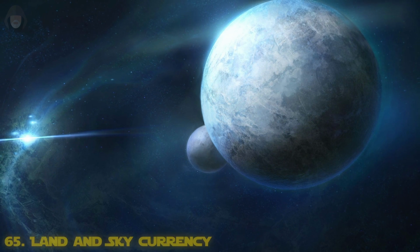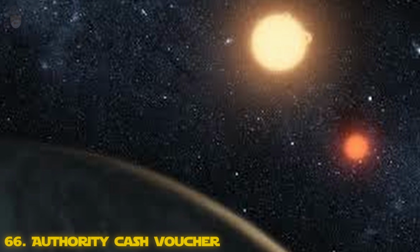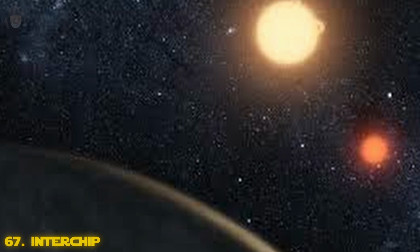Number 65, Land and Sky Currency. This was the official currency of the Akash system. Number 66, great number right there, is the Authority Cash Voucher. These were another form of currency used by the Corporate Sector Authority. Number 67, Interchip. These were basically devices which transported and deducted credits from one's account, sending that money to the account of a store or corporation.